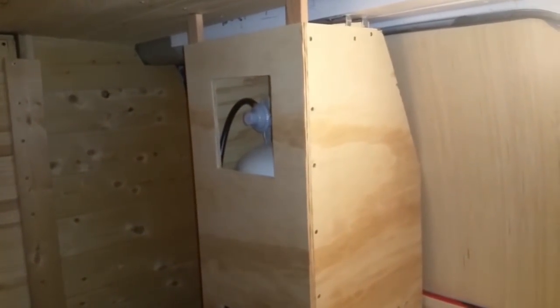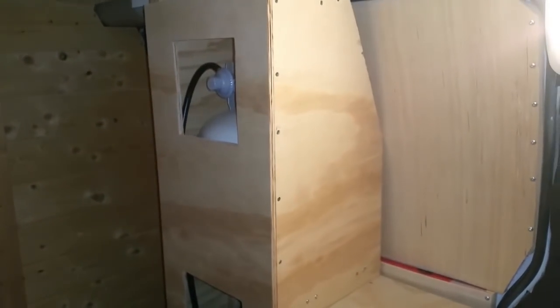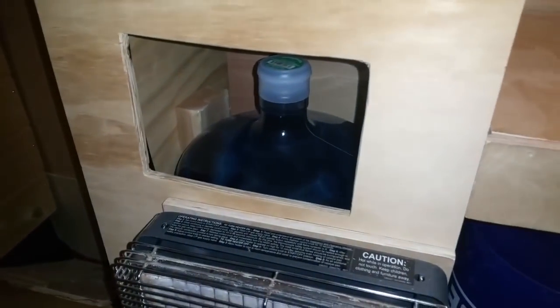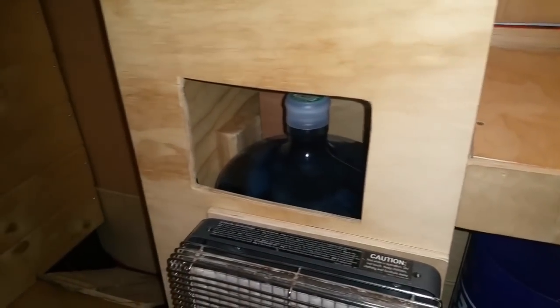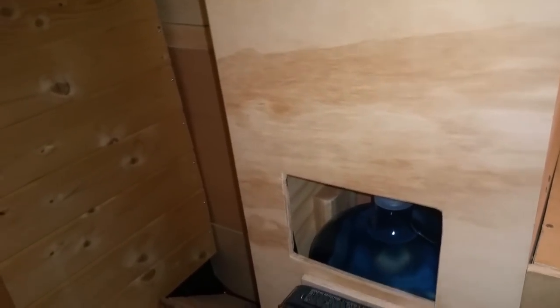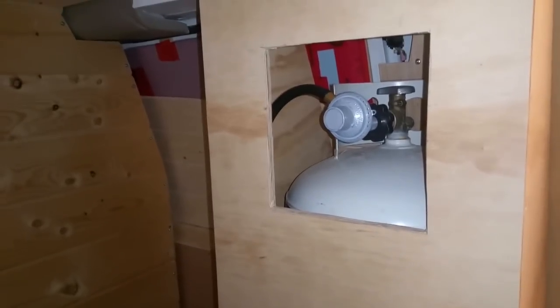This big, huge propane and water cabinet, and I got my holes cut out. More on water in another video, but I'm doing this 18.9 liter, I think that's 5 gallons, water container, which I can fill at Canadian Tire for $2. And of course, up here is my propane, but yeah.